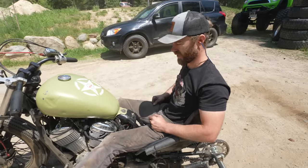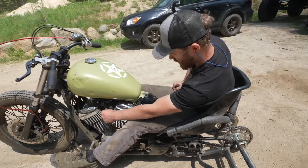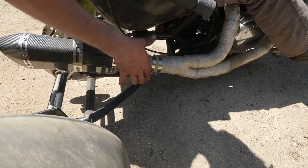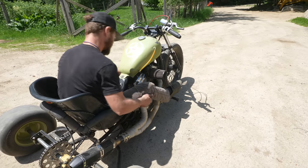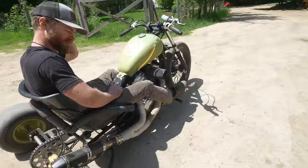Still has that weird regular idle though. You just do a rear mount turbo, where instead of a muffler, just mount a turbo right there. And then have an intake pipe that just snakes up in through here. I think that's the answer.